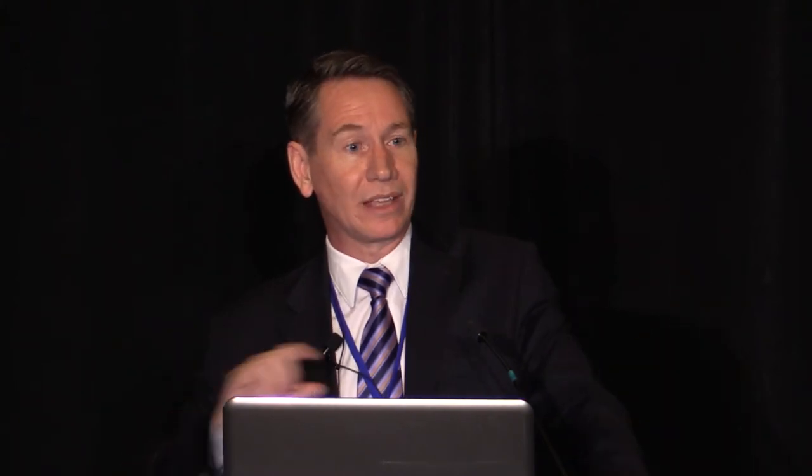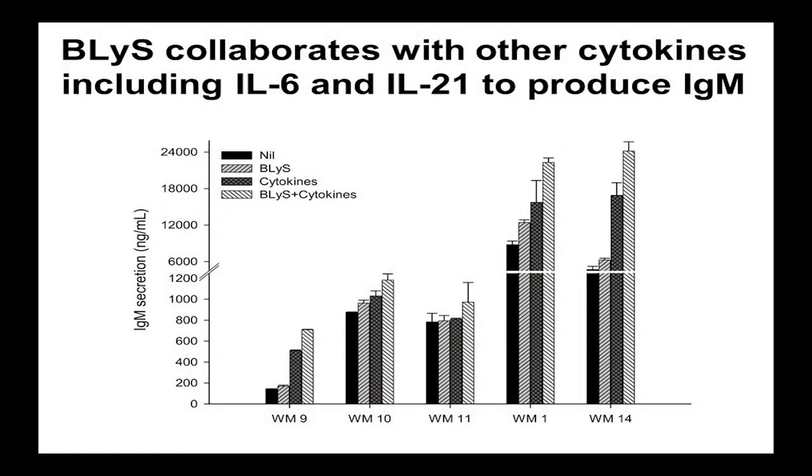Now, as I mentioned, you don't just learn one language, one word. You don't just say banana as your sole way in which you might communicate. You need to know a lot of different words. And in some respects, these different cytokines all work together to make sentences, if you like. So here are two other proteins, IL-6 and IL-21. Both of them, again, cytokine proteins. They work along with BLyS as ways to actually make the protein higher, the IgM higher, in Waldenstrom's.